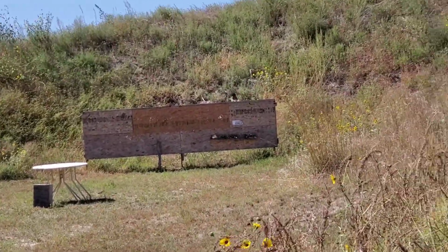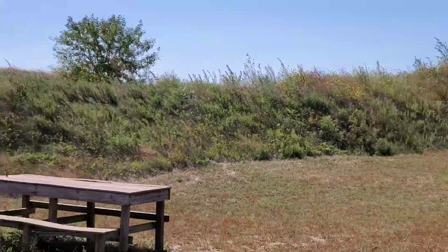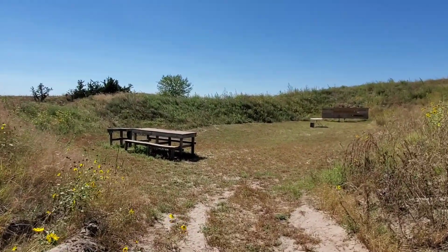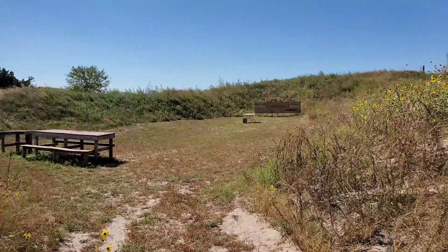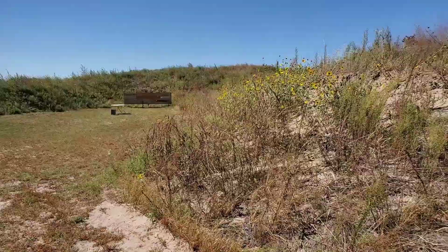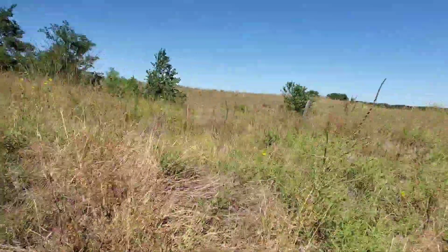You can move that table forward or backward, whatever you need to do with your shorter range. And what's cool is with this berm in between, these are independent, so you can be here even if somebody's on one of the other benches over there. You can still use this one and do anything you need to do that doesn't need to be 100 yards out. And then again, if it hasn't been raining, let's go on the other side of this hill.